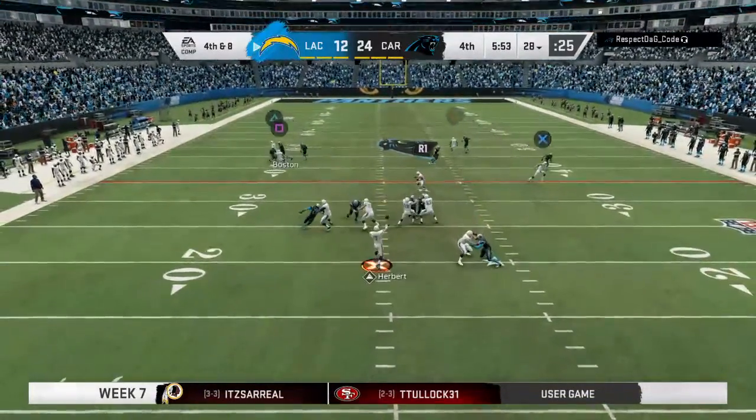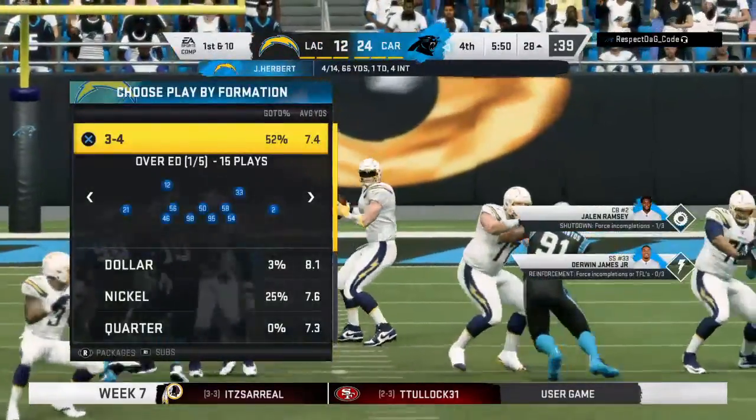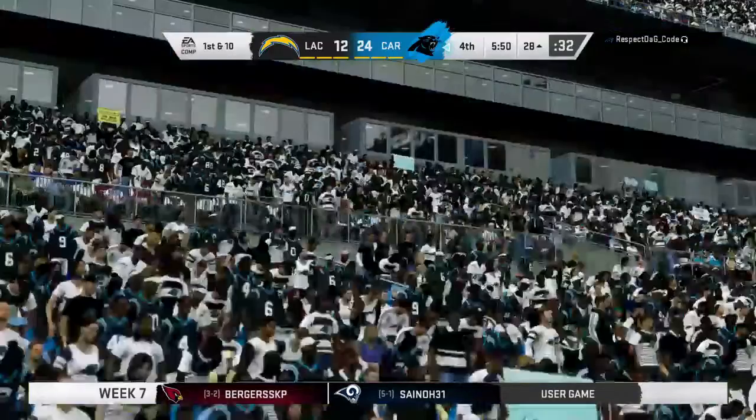On 4th down, Herbert. He's going to let this one go deep. And no, it's incomplete. The 4th down play doesn't work for the Chargers. And the Panthers are going to get it back in excellent field position.